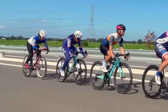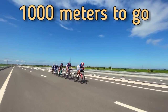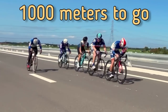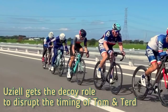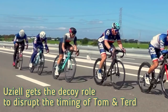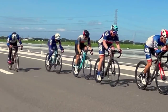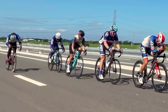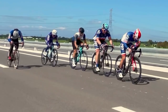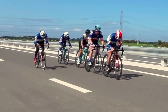We're now approaching the crucial part of the stage, which is 1,000 meters to go. With 1,000 meters to go, a lot of things can happen. And now we're going to try to ask Z to be the decoy, and let's see if Tom and third fall under the trap. Z will now have to sacrifice everything that he has. His role is not really to finish, but just to disrupt the sprint train of Tom, Matt, and third. And crossing fingers, they would fall for it.